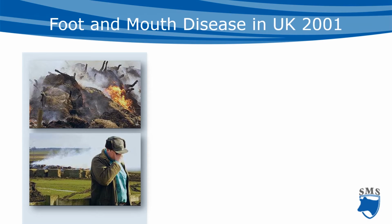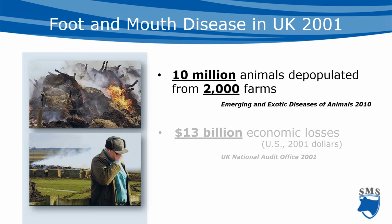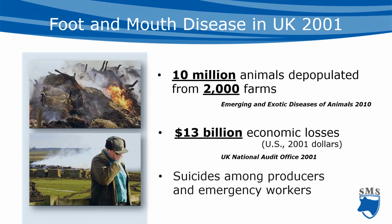The 2001 British foot and mouth outbreak demonstrated what can happen when a foreign animal disease, like foot and mouth, is introduced into a modern country. An estimated 10 million animals were depopulated from about 2,000 farms. Many animals were depopulated not because they were infected, but as a precaution because they were close to infected herds. The total economic losses have been estimated at approximately $13 billion US. There was also an exceptionally high rate of suicides for both affected producers and people participating in the depopulation.